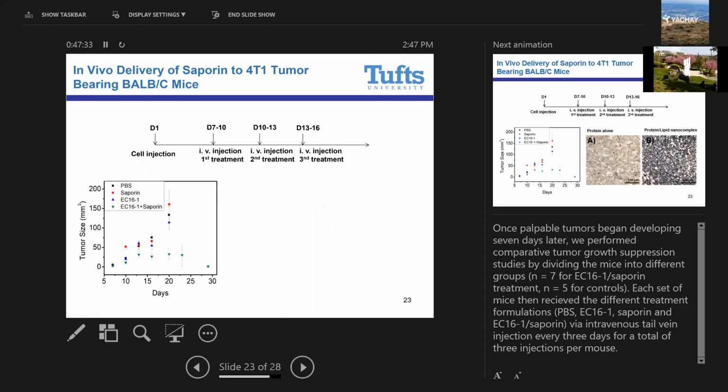After the tumor forms, what we did is IV inject the nanoparticle complexed with saporin. We did three treatments, all through intravenous injection, through the tail vein. We monitored the tumor size. We found that the tumor treated with the lipid and saporin complex can suppress tumor growth, while the carrier alone, like EC16-1, or the saporin alone, shows no such inhibition in tumor size, right? So this shows that we can use this lipid to potentially deliver saporin to the tumor cells and then suppress tumor cell growth.